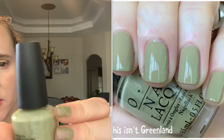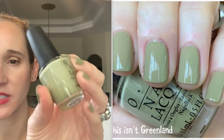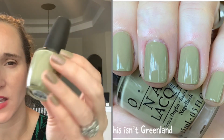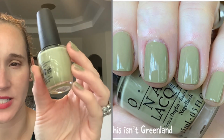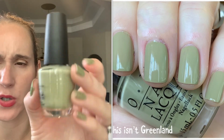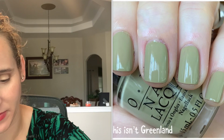Okay, then we have OPI's This Isn't Greenland. So pretty. It's another one of those murky, dusty greens. It's not quite olive. It doesn't pull very yellow, but it's almost a yellow, murky green. I don't know. Really, really pretty.